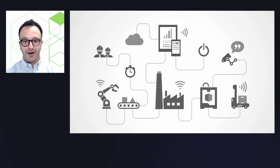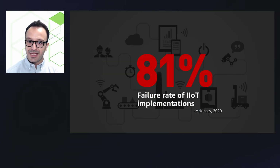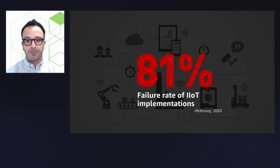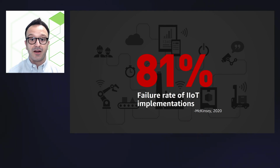Enter Industry 4.0, right? The silver bullet to solve manufacturing problems. Not so much, according to McKinsey. 81% of industrial IoT implementations actually fail. And this is because each implementation often requires very specific domain expertise that is difficult to find. It's expensive and often time consuming.